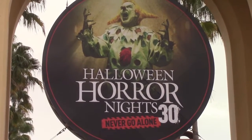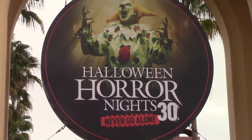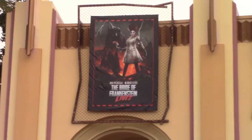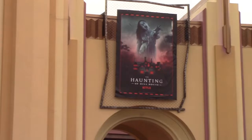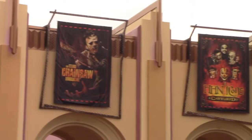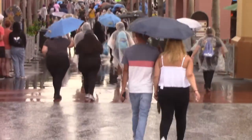This year's tasty selection of juicy haunted houses includes such delicacies as The Bride of Frankenstein Alive, Beetlejuice, some other horror and Netflix classics, and a whole house dedicated to the icons, all of whom have hosted Horror Nights one year or the other.